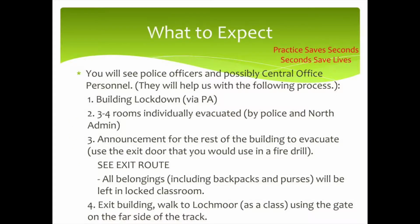So what should you expect on Monday? Local authorities and building administration will lead the evacuation. We start with a building lockdown. That means you move to a safe place in your classroom and remain quietly away from the door. Please follow all directions given by your classroom teacher. You will then either have your room door opened by North staff, or you will hear the announcement to begin an emergency evacuation. At that time, you will leave all belongings in the room, and you will head toward the building exit that your classroom would use in the case of a fire.